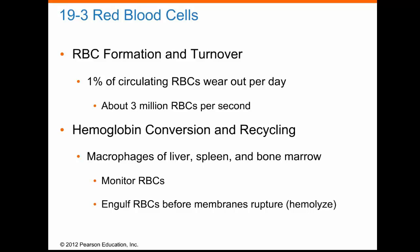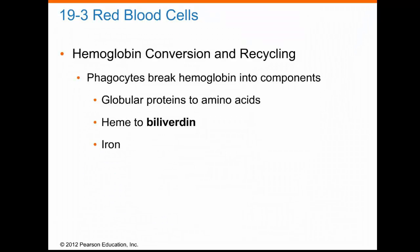Looking at red blood cell formation and turnover, 1% of the circulating red blood cells wear out each day. So every 24 hours, 1% of your red blood cells wear out, about 3 million red blood cells per second. Hemoglobin conservation and recycling occurs by the macrophages of the liver, the spleen and the bone marrow. They monitor red blood cells and engulf them before the membrane ruptures. It breaks down the components: the globular proteins and amino acids are reused, and the heme is turned into biliverdin, which is sort of a green color, and is excreted in the feces.